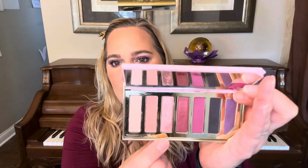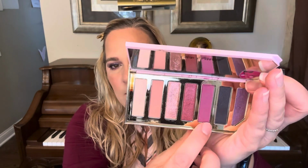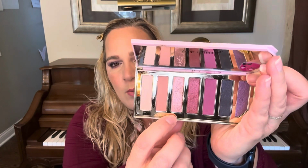But first of all, I have my Too Faced Razzle Dazzle Berry palette, and I'm trying to hit pan on the most gorgeous shade ever. This one right here, I used it once, and I did use the matte purpley pinky shade with it, and that might have been it. I think I just used those 2 shades in the past month. Love that shadow, love this palette. Every time I use it, I enjoy it very much, but I only used it once.